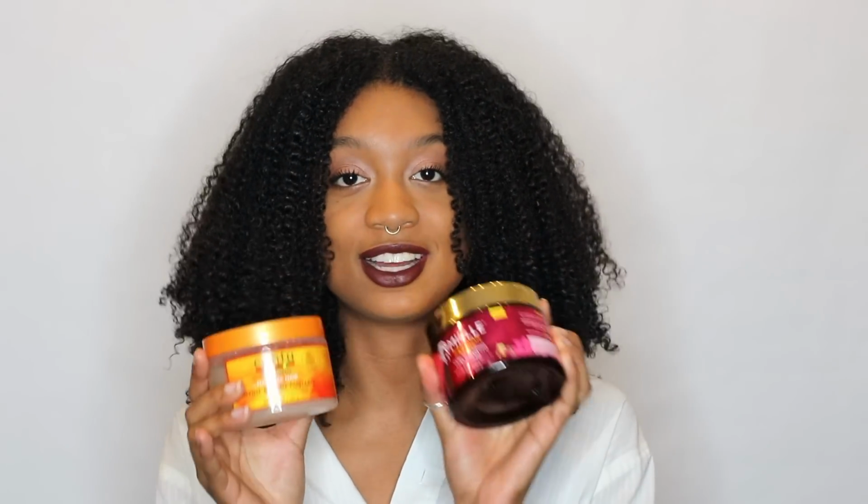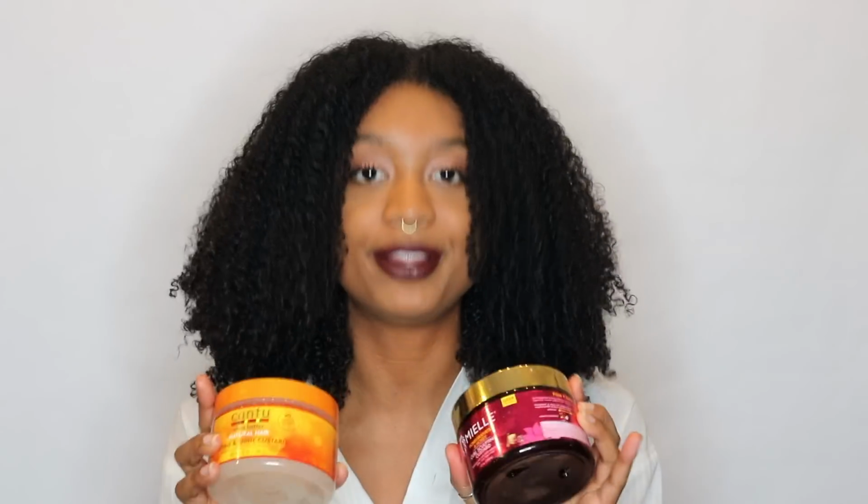If you want the lower-cost version I was talking about, you want to try either the Cantu Curling Custard or the Miel Curling Custard. Both of these give really great definition, last for 2 to 3 days, and they're both around $7. So this is my low-cost version for just everyday things. If I want to really look nice, really look my best, I'm going to go for the Kinky Curly. So that was just a quick word on that.